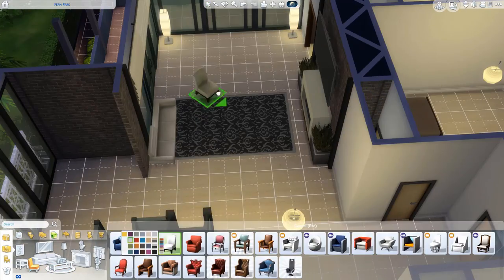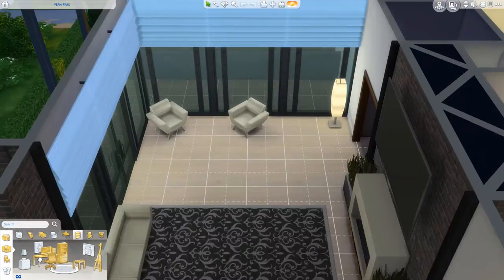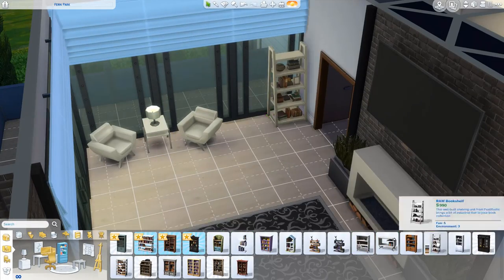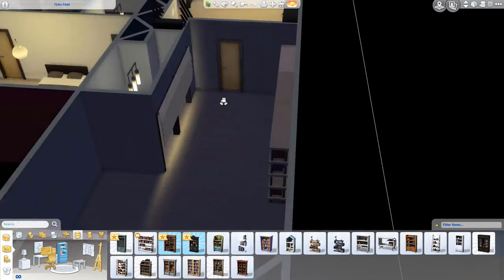A lot of people miss out on the mechanical room in the basement. I guess before, Sims 4 really didn't have a basement option, but now that we do, I try to implement the mechanical room as much as possible, because that is actually needed for your house to, you know, function in the first place.